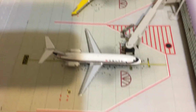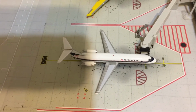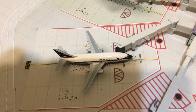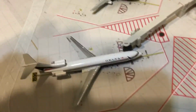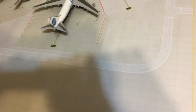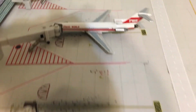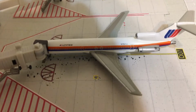Delta DC-930 just arrived in from Dallas Fort Worth. Delta 737-200 will be making a flight to Oklahoma City. Delta 727-200 just arrived in from Mexico City. Okay, now for the international terminal. Okay, we've got TWA 727-200 will be going out to St. Louis. United 727-200 just arrived in from Denver.